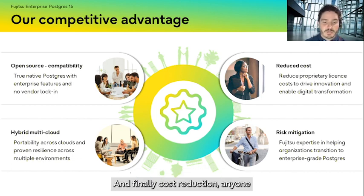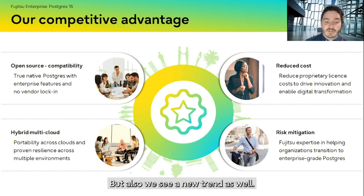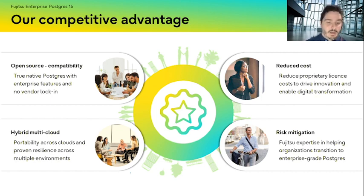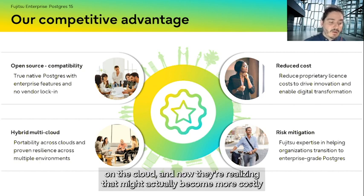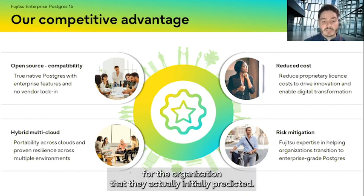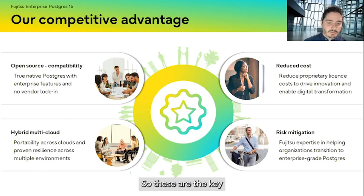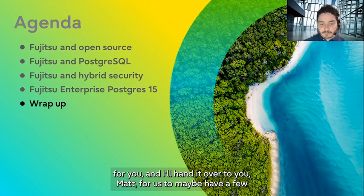And finally, cost reduction. Anyone who has used commercial databases will be familiar, but we also see a new trend. A lot of folks have embraced pure database as a service without a lot of consideration on the cloud, and now they're realizing that might become more costly for the organization than they initially predicted. So these are the key points for us in terms of our advantage. I hope this was a very informative session for you, and now I'll hand it over to you, Matt, for a few questions.